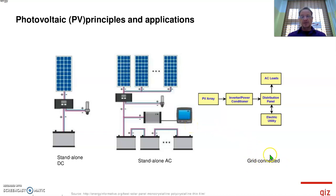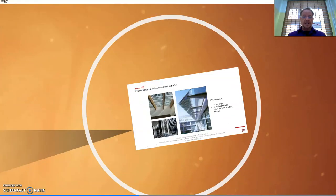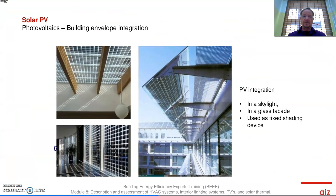And then you have the one which is grid connected. So you have the PV array, you have the inverter and power conditioner to feed into the grid. Then you have a distribution panel where you can switch the load which you need for your building, and the other one goes to the electricity grid as a feed-in. And here you can see some modern applications of PV integration into the building envelope: as skylight, as glass facade on that side, and as a shading device here.